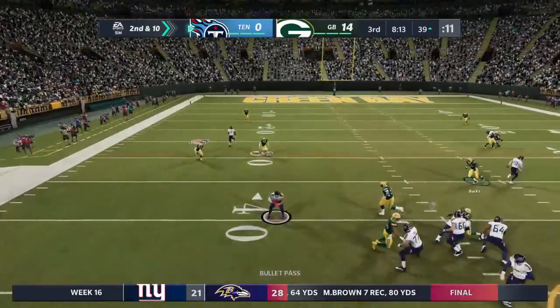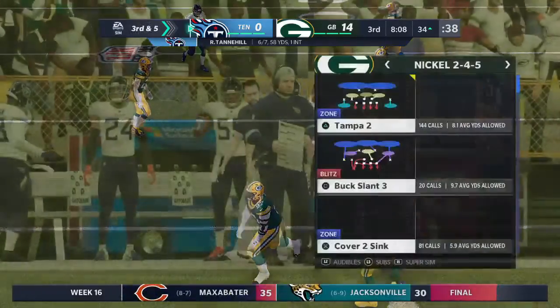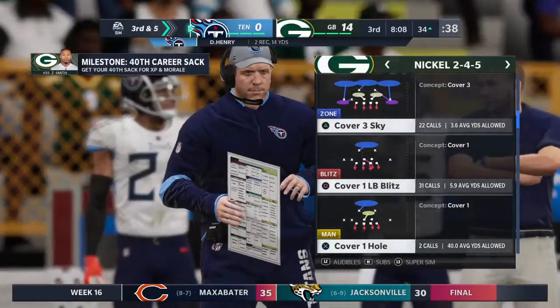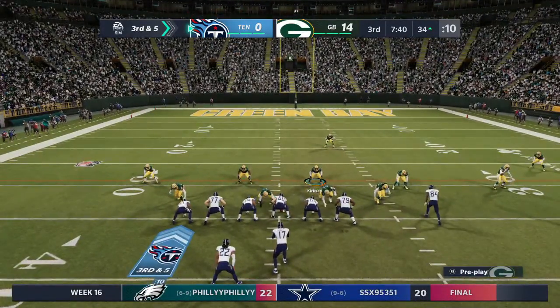Here's Tannehill now on second down. Henry's got it out on the left side. Yeah, he was able to shed one tackle but could not get away from there. 5 yards. Now it's 3rd and 5. This offense in desperate need of a conversion as they come up on 3rd down.